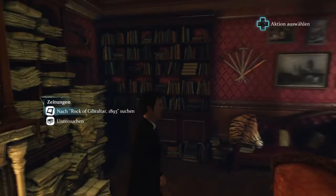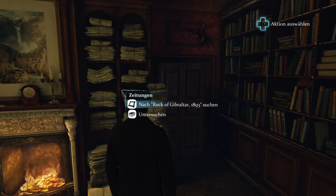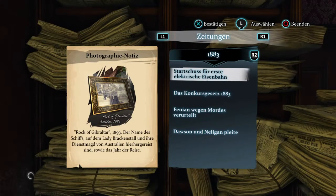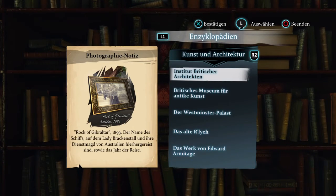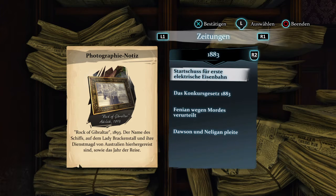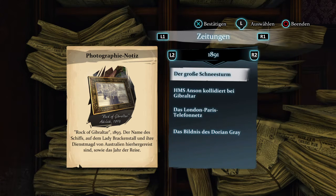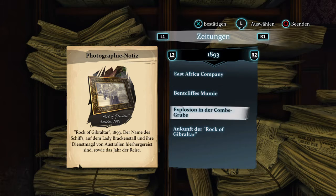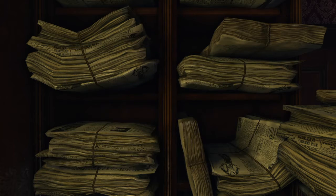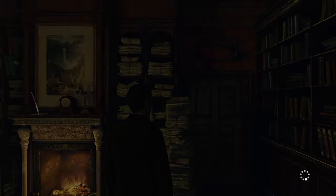Hier ist nix. Ha! Weißt du, Ankunft der Rock auf Gibraltar. Ein Schiff kehrt zurück.